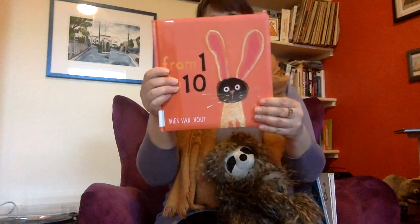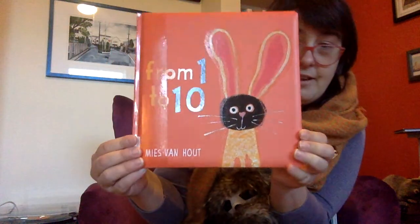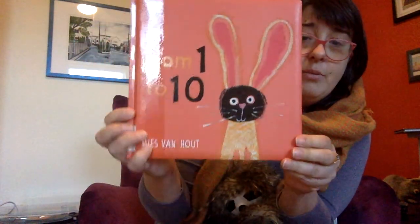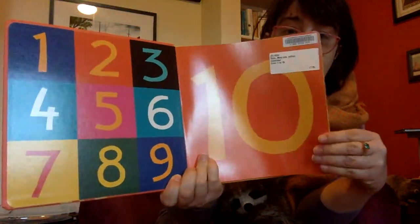All right, we have another numbers book here. It's a newer book that Librarian Stephanie found at the library for me, and I thought it was really cute, the big bunny ears. It's called From 1 to 10, and it's by Mies van Hout. And I'm going to need your help counting again. From 1 to 10.